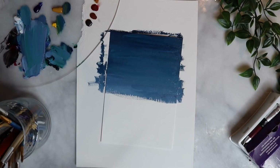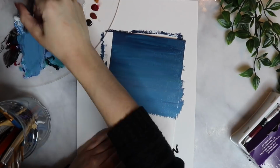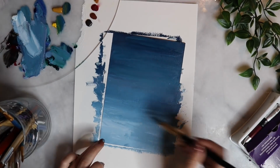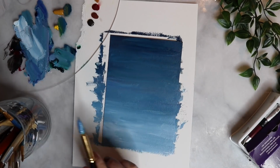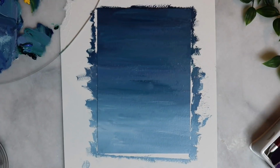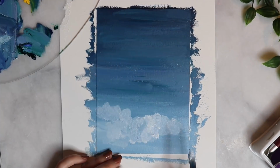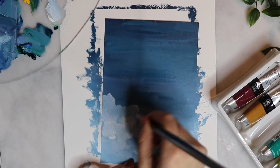Every time I think of oil colors, I always think of Bob Ross, who I've been watching since I was really little. And I know he puts like a liquid white on the bottom. I didn't do that, but it probably would have helped my paint go on a little bit smoother. But yeah, I'm just going to be doing a cloud painting.